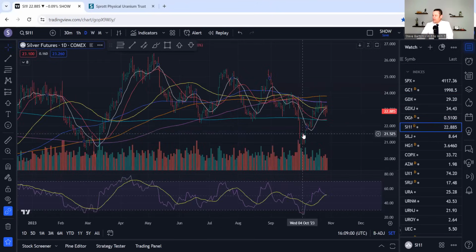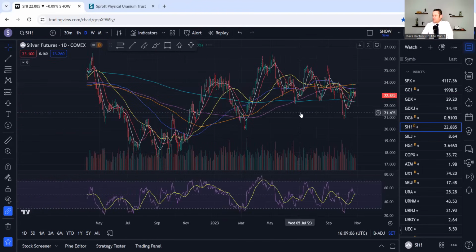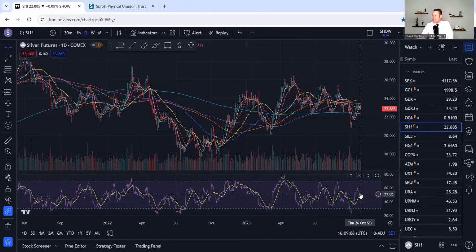All right, silver had a nice week, a little bit flat, but over the long term right here, looking pretty good. RSI is a little middle of the road. It's around 50 or so.